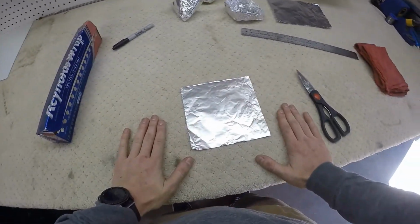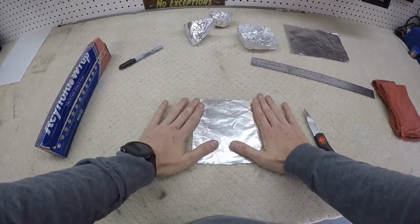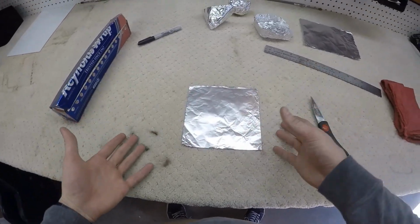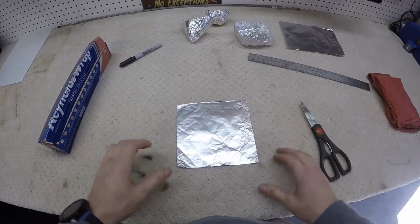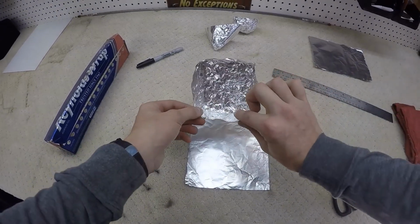This is a great little starting platform for you to work with, and all boats must be a 6 inch by 6 inch piece of aluminum foil. You don't want to have any more or any less, that way everyone has an equal chance to make the best design they can. So now moving forward, how are we going to do these fancy little corners on this boat?